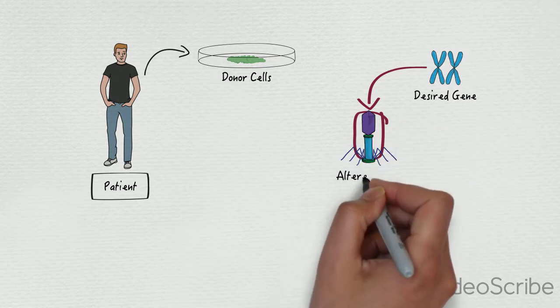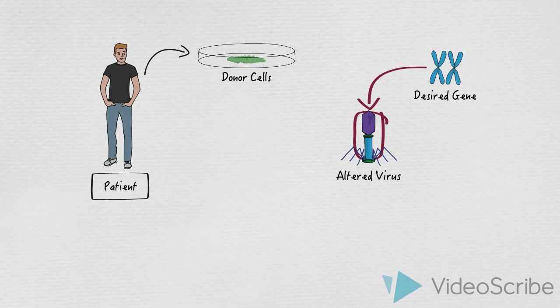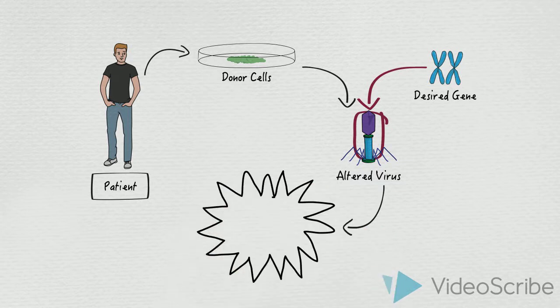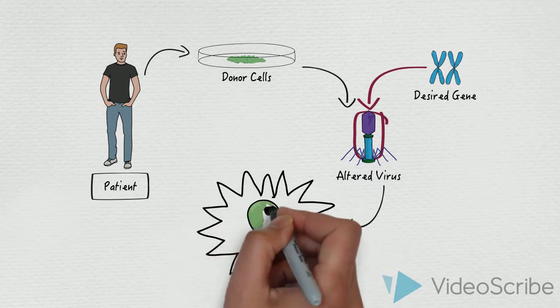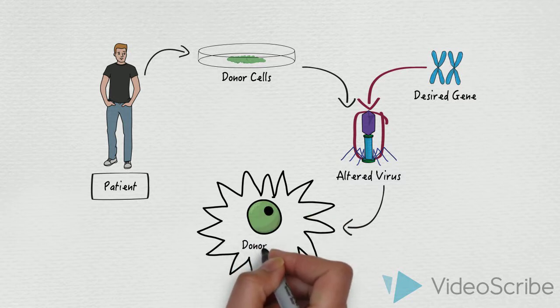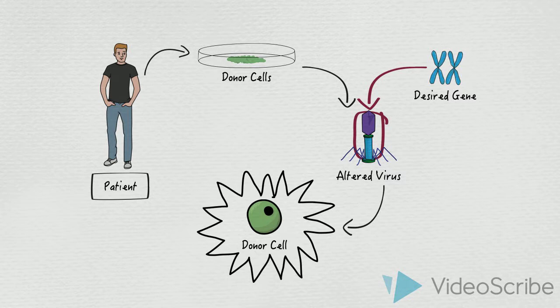Then, the virus containing the gene is mixed with the patient's cells, and the cells become genetically altered by the virus. The altered cells are then injected back into the patient's body. Finally, if the patient's body accepts the altered cells, the cells produce the desired protein or hormone and function properly.